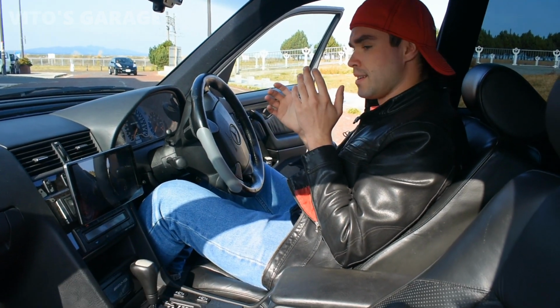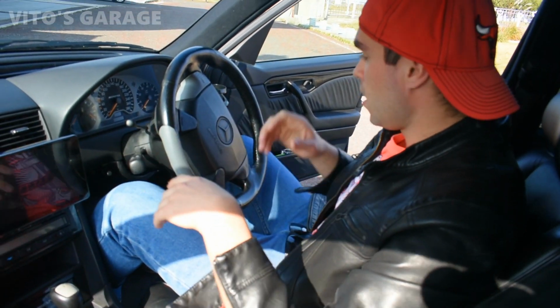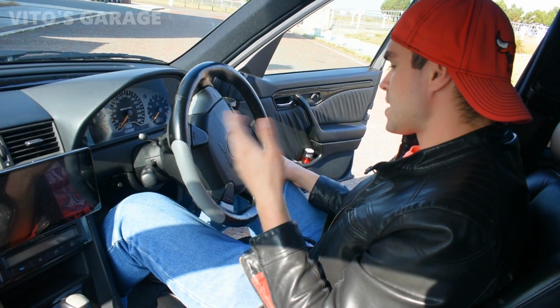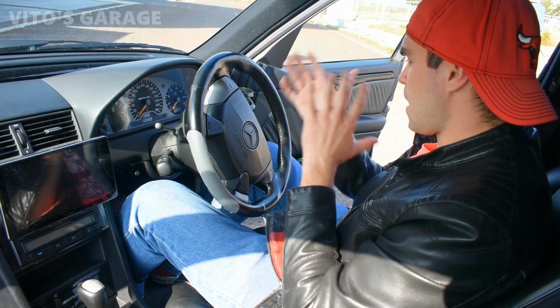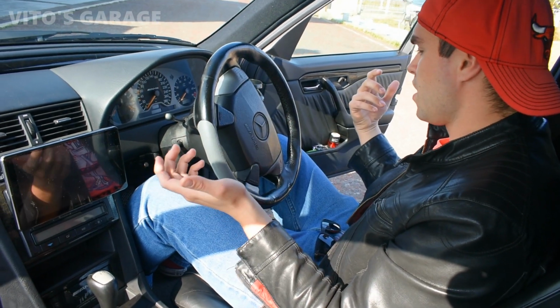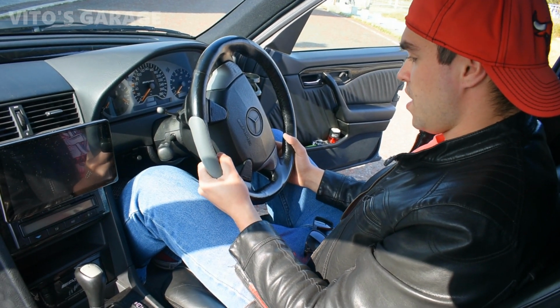And literally, if you've ever driven one of these cars on the left, the ones that are left-hand drive, the right-hand drive is pretty much all the same. The gas pedal and brake pedal are on the same side. It's just everything is kind of the opposite. So the parking brake release is here, and this is the steering wheel, by the way. I really love this thing.